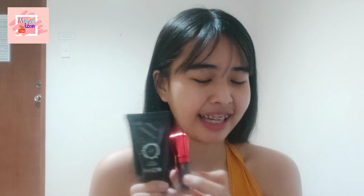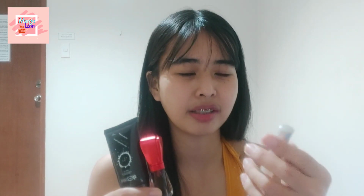Let's start. Usually, for everyday makeup, all I use is a BB cream, Shawill BB cream, my Shawill liptint, and this brow brush from Bilena. It's clear. And then this Peripera ink. Actually, it's a lip tint, but I use it on my cheeks. And it's really good. So now we're going to use the BB cream.